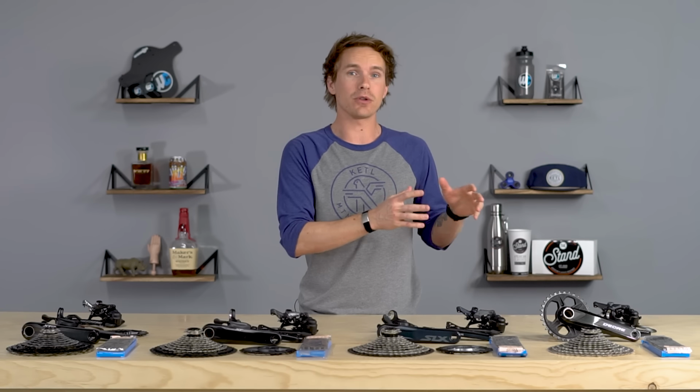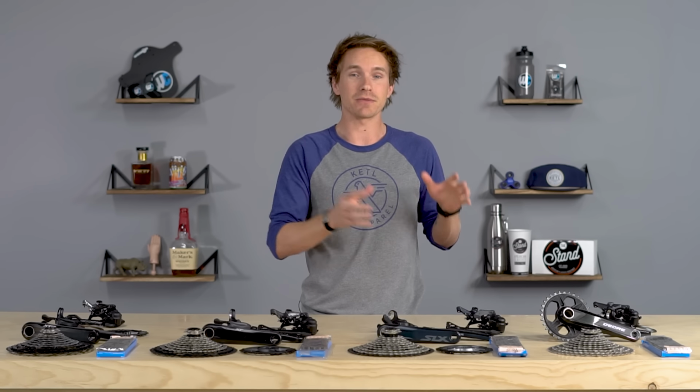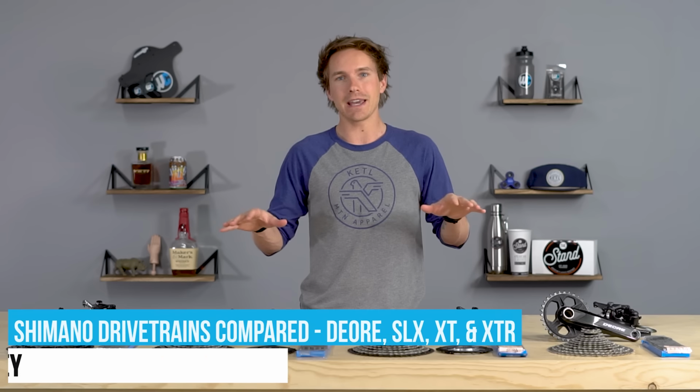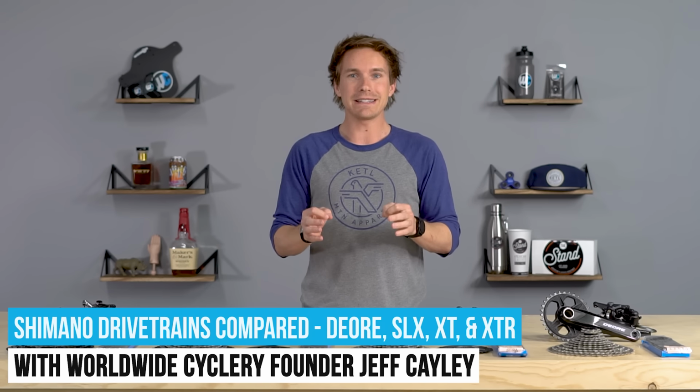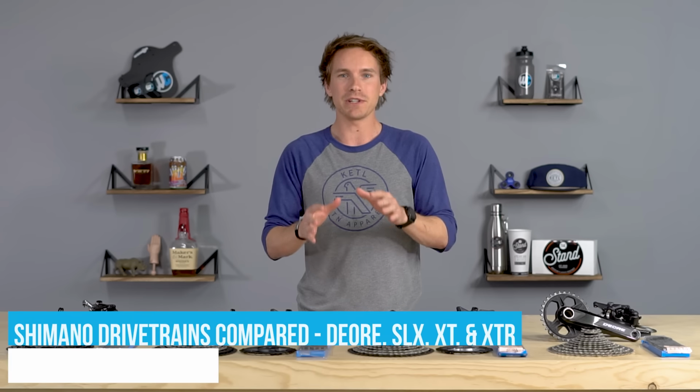Ladies and gentlemen, Shimano recently released the Deore 12-speed mountain bike drivetrain. So now they have 4 high-end 12-speed mountain bike drivetrains, and today we are going to go in depth in what is the actual difference between all of them.